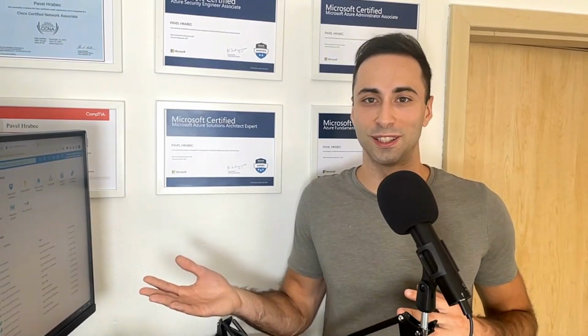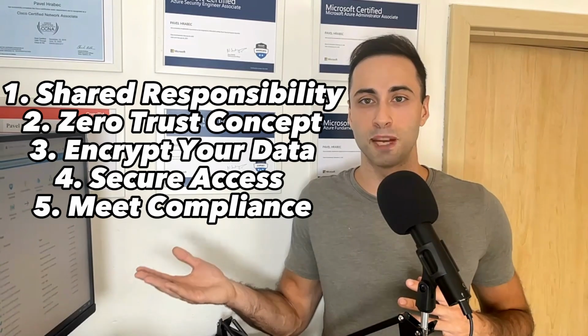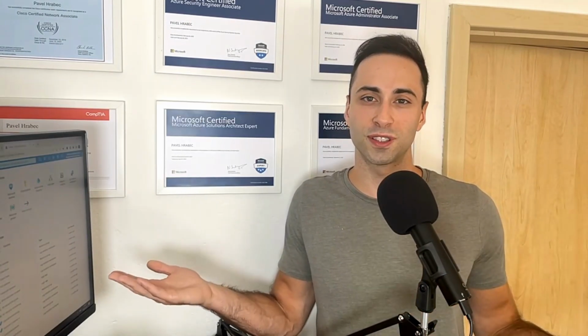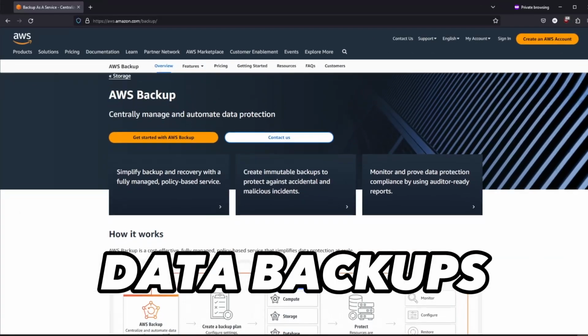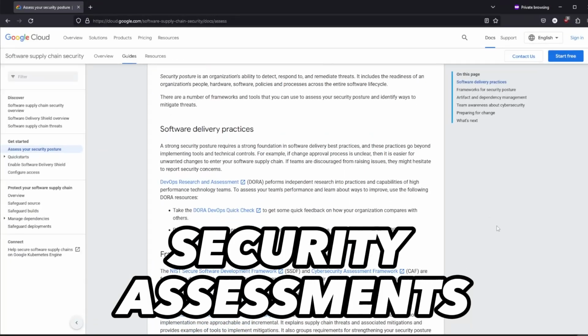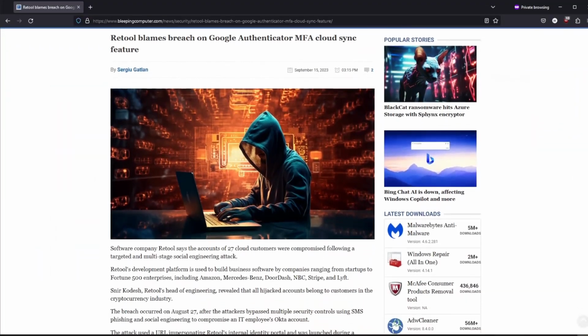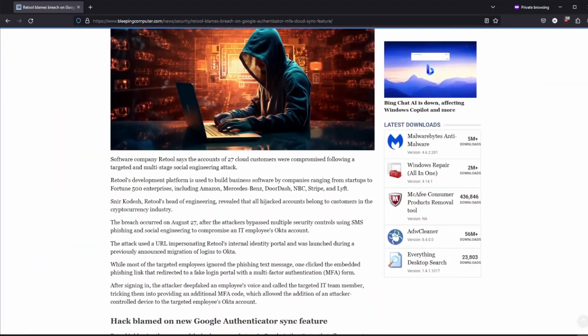And there you have it. Top 5 cloud security best practices for cloud environments. Of course, there are many more we could have touched on, such as data backups, security assessments, or DevSecOps. But based on recent breaches, I consider those 5 the most important ones.